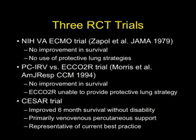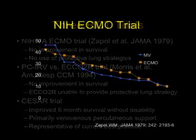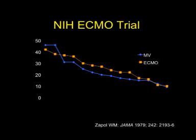So there are a lot of trials, a lot of case reports, probably the three that are most relevant to this discussion, the early NIH studies, and then the CESAR trial. So in the NIH ECMO trial, 1979, if you had ARDS and you were on a ventilator, you died. And if you had ARDS and you were on a ventilator plus ECMO, you died. This study had a 90% mortality.